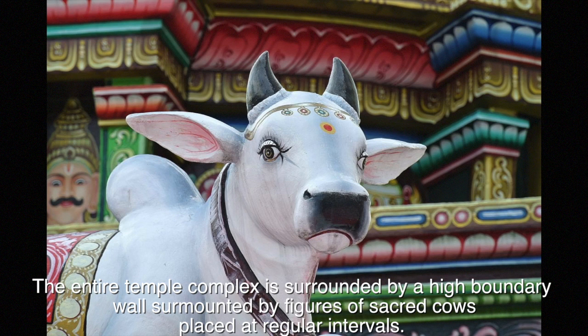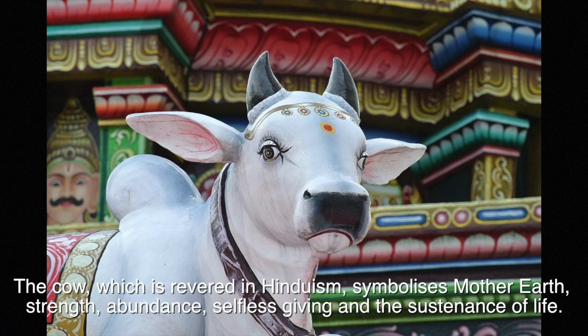The entire temple complex is surrounded by a high boundary wall surmounted by figures of sacred cows placed at regular intervals. The cow, which is revered in Hinduism, symbolizes Mother Earth, strength, abundance, selfless giving, and the sustenance of life.